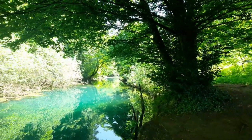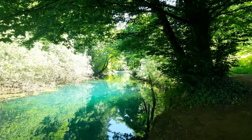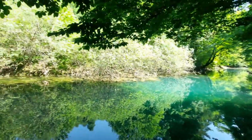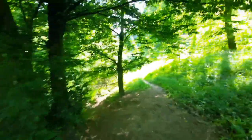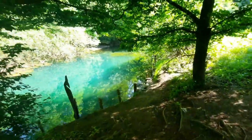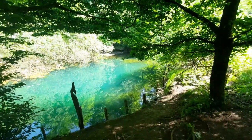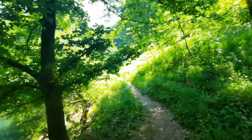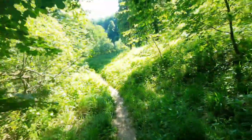You would have to bring your own blanket or something. Now I don't know if I should continue here, or if it's on the other side of the river. Let me just see what's here. So, if you have a boat, you can anchor it here. Another beautiful color of the river, Ljubljanica. That's the main river that goes through Ljubljana, the capital of Slovenia. So it comes out here.